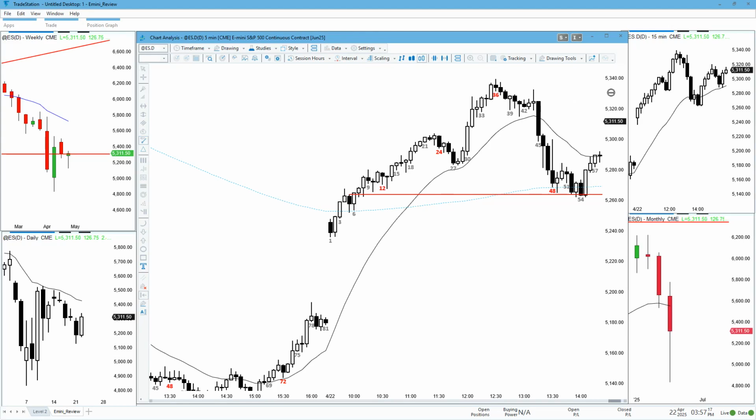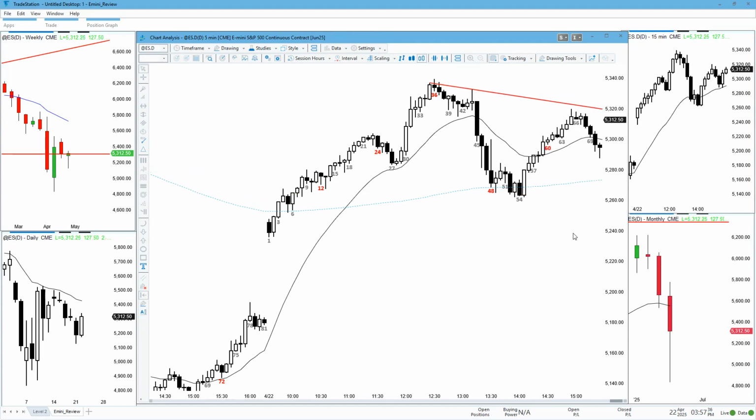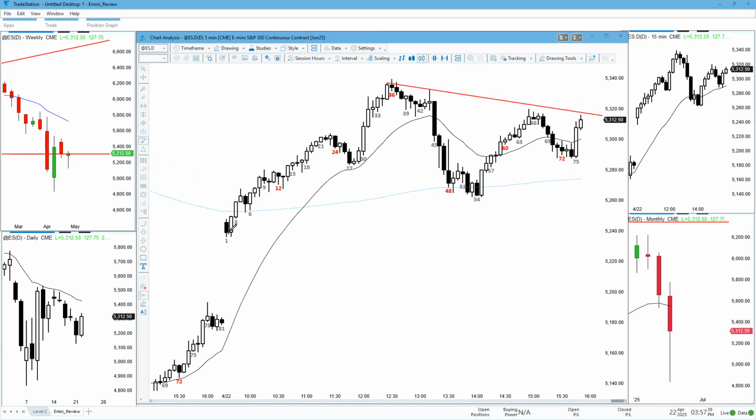Even if we get a deep pullback, the bulls get a rally, the bears still may need a second leg. And typically that kind of behavior, big up, big down, leads to a triangle with higher lows and lower highs. So I wouldn't be surprised if that is the outcome after this type of behavior. You can see the higher lows and lower highs. The higher lows, not perfect, lower highs, not perfect, but you can see the general shape of the contracting triangle.